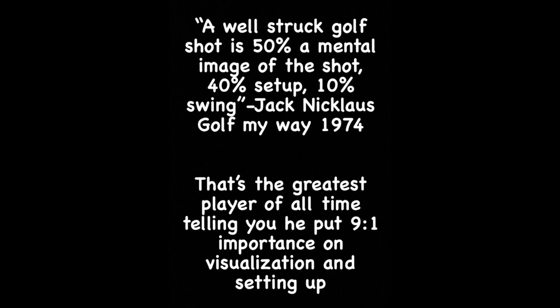A well-struck golf shot is 50% a mental image of the shot, 40% setup, and 10% swing. From Jack Nicklaus's Golf My Way, written in 1974. So this is the greatest player of all time, arguably, but, well, let's face it, Tiger is the most successful at the time of recording this. Jack is telling us that he put a nine-to-one importance on visualization and setting up.